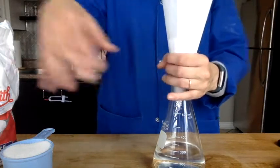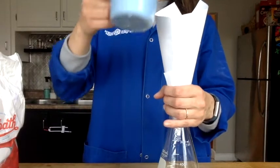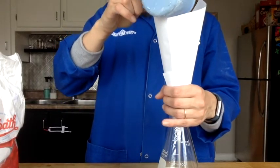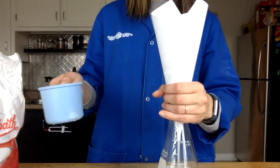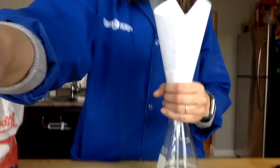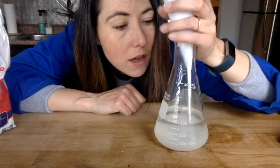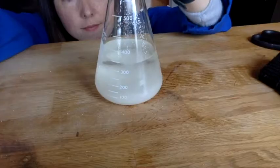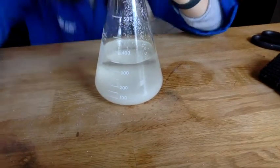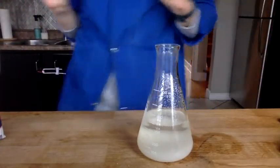So now, I'm going to take my sugar and I'm going to put it in my water. Look at that. That's pretty cool. We'll just wait. There we go. Excellent. Okay.